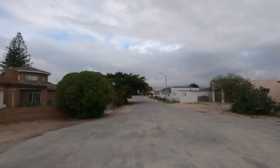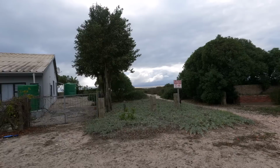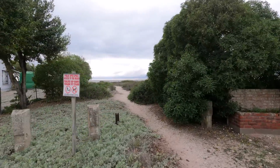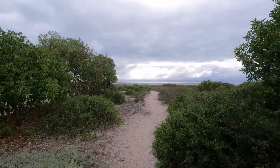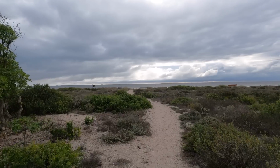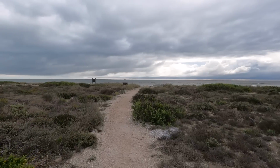So we've reached the end of Dahlia Street here in Dwarskersbos, and dare I say, not a massively long street, but there is an entrance or access to the beach through a little path here, and the beach is a lot longer than Dahlia Street, and I'll tell you more about it in due course. But just getting through here, you can get an idea of the west coast at its absolute best, even on a cloudy day. Beautiful nature, lots of flora, and a beautiful Atlantic Ocean.